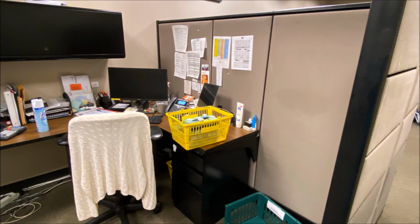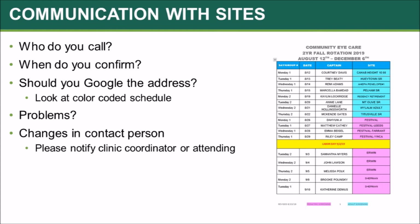The third and fourth years will be responsible for the yellow basket. For second year interns, when we get back to our regular screening schedule, you will need to call your sites, and the schedule will be color coded, so it sort of lets you know, is it an adult site or is it a pediatric site? What equipment exactly will you need to bring? You want to call them the day before to confirm.